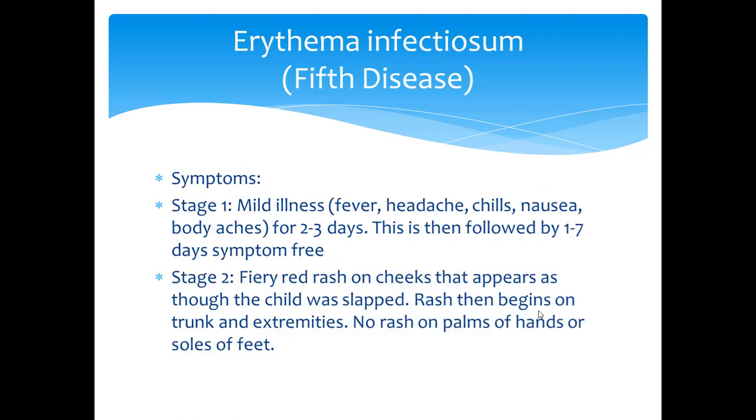So stage 1, flu-like symptoms. And then they might go a day or a week with no symptoms at all. And then once that 1 to 7 days are up, there's going to be that red rash on their cheeks that looks like somebody slapped that kiddo. And then that rash will start on the trunk and the extremities, the lacy rash.